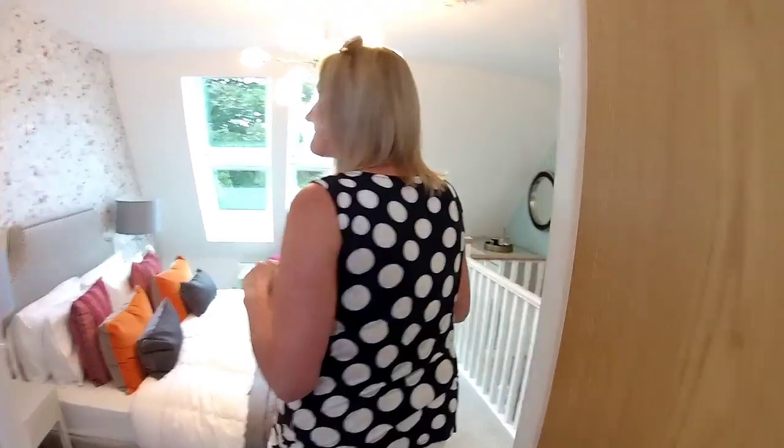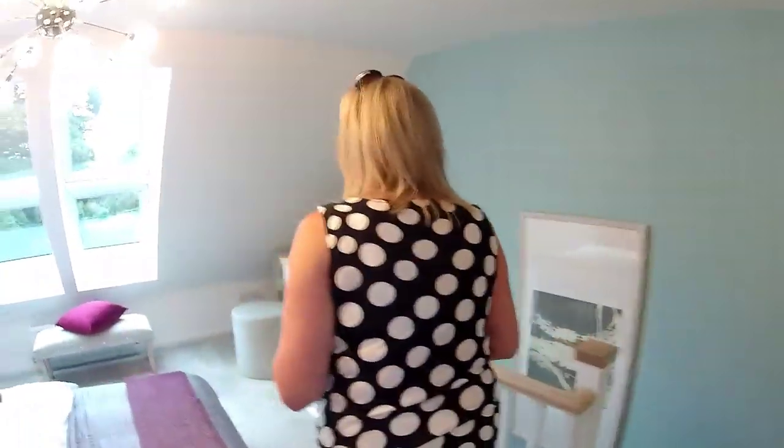You can't argue, but don't forget with Countryside, you get a lot more for your money than you do with other developers, because a lot of what you see is included, so it is worth coming over and taking a look at the show homes. Don't just take our word for it. Come back to the window while we finish off. Don't take our word for it.